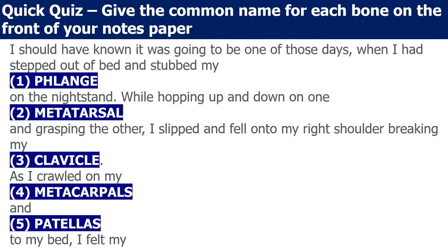I should have known it was going to be one of those days when I had stepped out of bed and stubbed my phalange on the nightstand. That's number one. While hopping up and down on one metatarsal, that's number two, and grasping the other, I slipped and fell onto my right shoulder, breaking my clavicle, number three. So write down what the normal name would be, what you know it as. As I crawled on my metacarpals, number four, and my patellas to my bed.